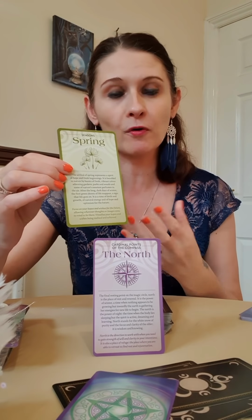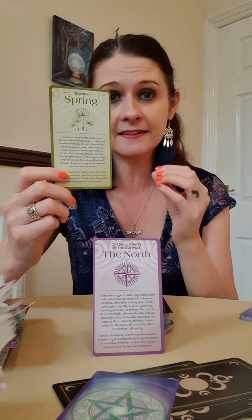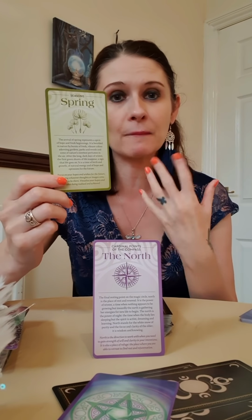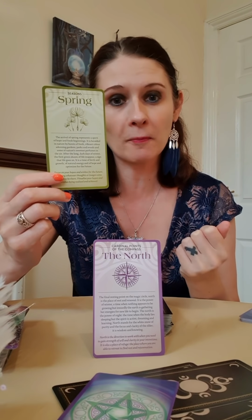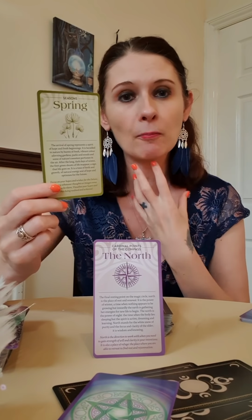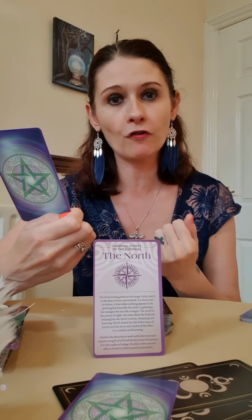Things moving forward, and it doesn't really matter where you are in the world. The angels are saying this is connected with April energy, with Easter, connected with the bunny rabbits and new beginnings and a brand new future coming in for you. So between December and spring, prosperity, abundance, releasing fear. And they're giving me a little bit of fear there in the throat chakra. So release fears and doubts and worries. The arrival of spring represents a spirit of hope and fresh beginnings.